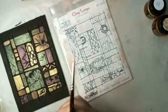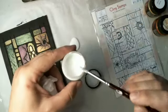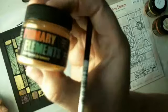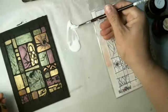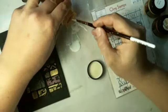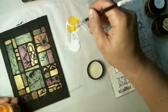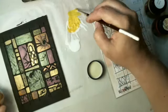Okay. I am going to put some clear medium, some clear silks on my palette and mix. And this is the primary element, which is the powder form. Now I'm going to move some of that over here because I don't need a ton of either color. And in this section, I'm going to mix the mandarin citrine because look at that beautiful, beautiful lemon color. And that might really like that.